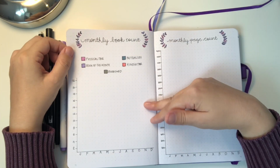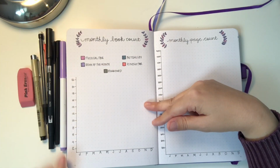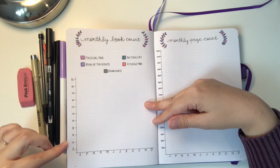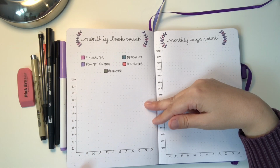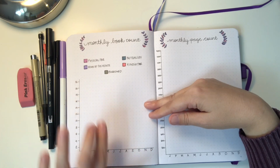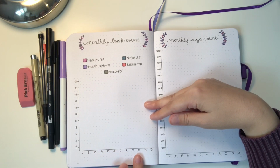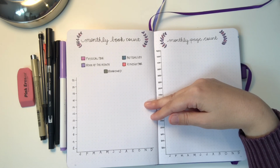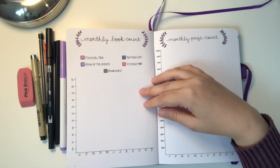This side is my monthly book count. So I have 2 to 22 on the left hand side, and underneath I just have the first initial of the month, and I will just color in how many books I read each month, so that at the end of the year I will be able to compare which months I read the most and which months I read the least. I always find that to be pretty interesting.